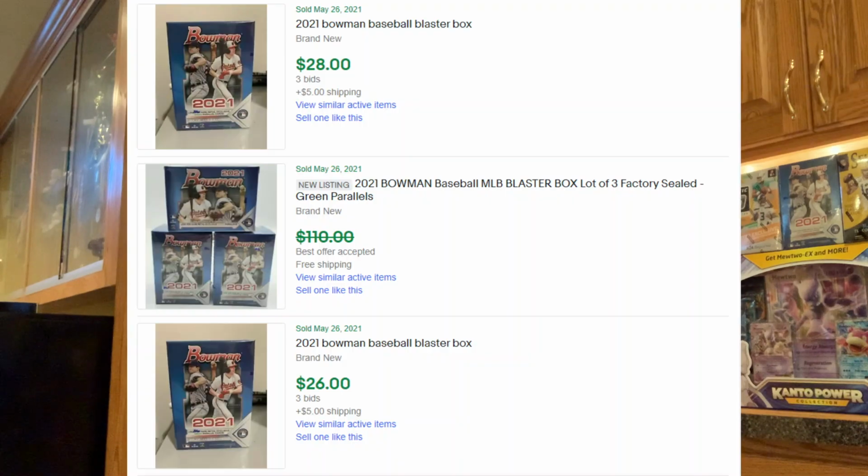This is a great sign for baseball collectors, because let me tell you, if you are a fan of baseball, Bowman Baseball is like the main product. There's a few others, like Bowman Chrome, I believe, will come out around August or September, but Bowman Baseball is one of the biggest sets that we'll be releasing, and it is down to $26, which is right around retail.